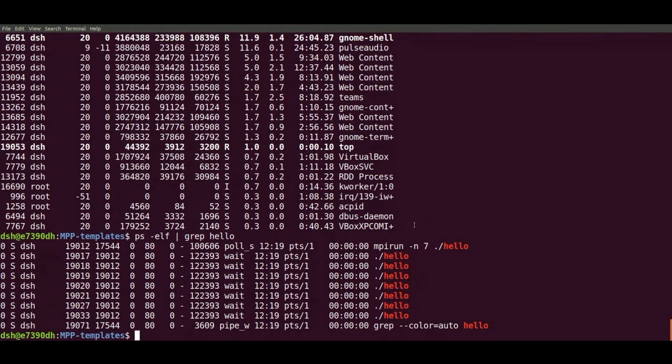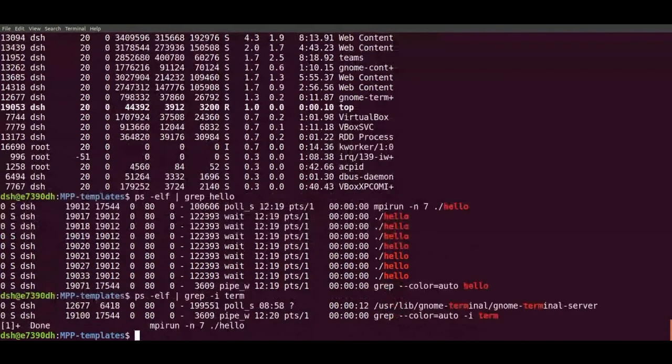Why aren't I? I mean, I'm running multiple terminals. Well, no, I'm not running multiple terminals. That's confusing here. I can't remember what that process is called. But anyway, as far as the operating system is concerned, I'm just running multiple copies of this executable. The fact that it's a parallel program is sort of unknown to the operating system.